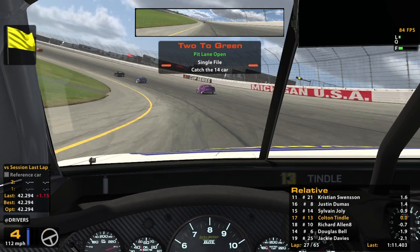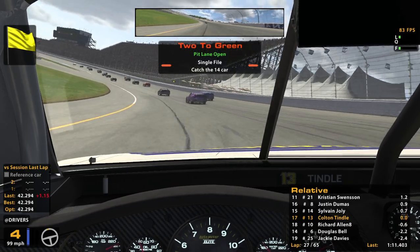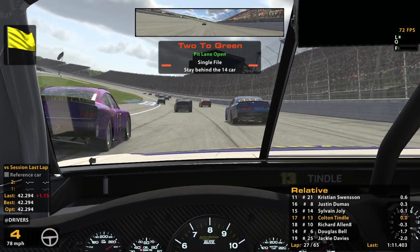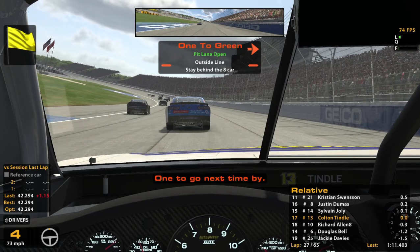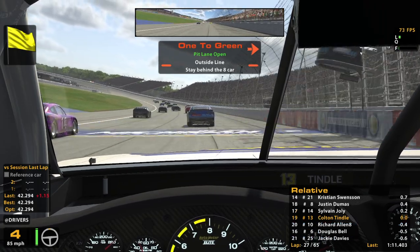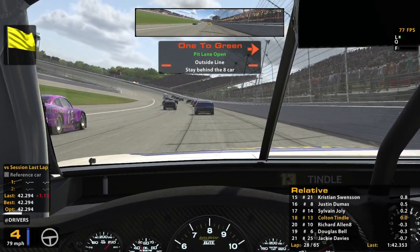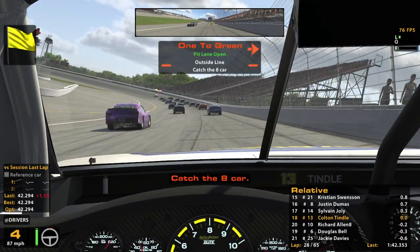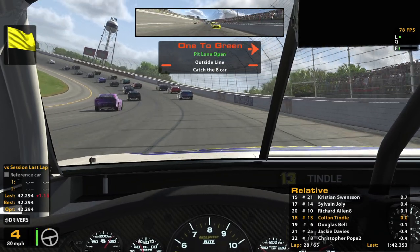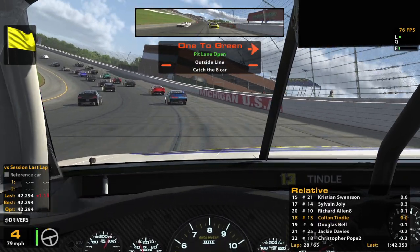We'll do a little bit of this. Put the clutch in. Roll. One to go. Okay, next time Colton, by. You're on the outside this time. This lap. You got plenty of fuel. Not saying plenty of fuel. 50 estimated laps. Yeah, it is pretty close, especially if we end up with green white checkers, so save a little bit. Feel like we should be fine. Should be okay.